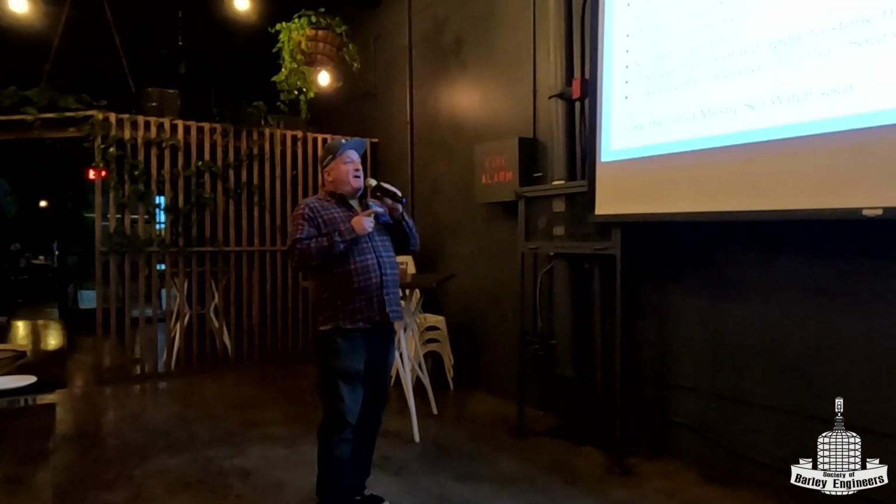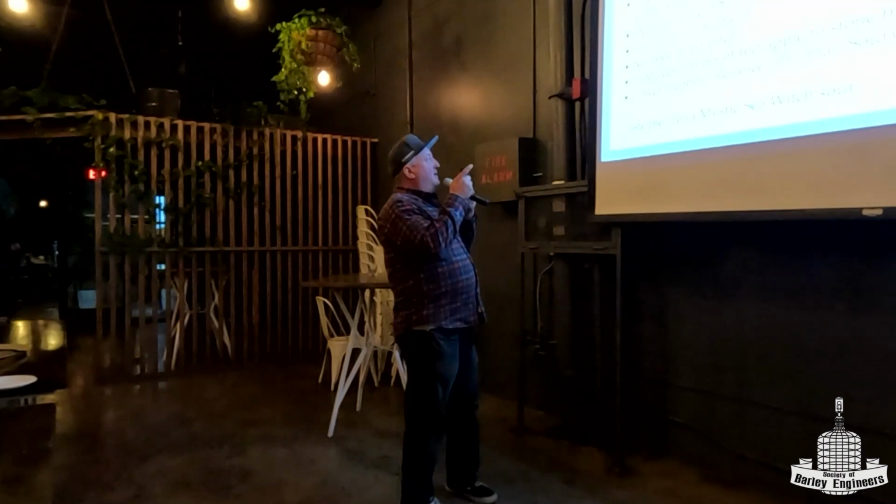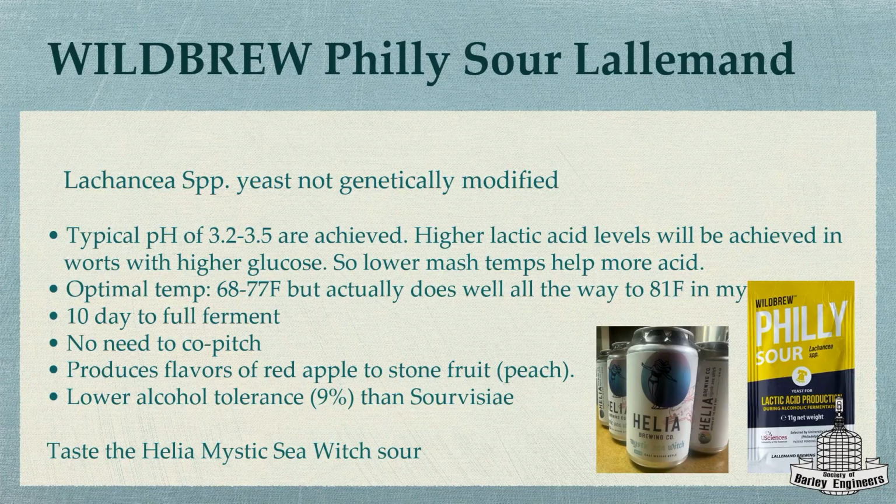And it's not as fast as the Sourvassier. You can get that one done in 5 days. This one, it depends. So 10 days, sometimes, to get really terminal towards the end. But if you want to go only 3.3, you could probably do it in 5 days, especially if you're going high temp. So those are going to be your parameters. Another thing is it can go up to 9%.